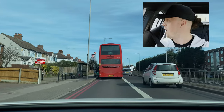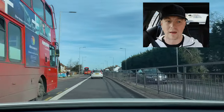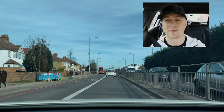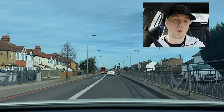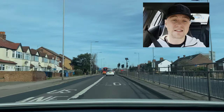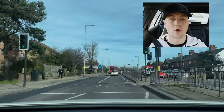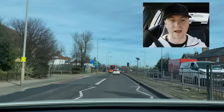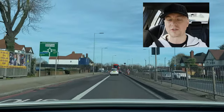Mirror, internal, right mirror, signal. Notice I actually just checked over my shoulder a little bit to make sure that it was free and there was enough space for me to change lanes, because the bus in front was stationary. So if I see that early, awareness, if I plan early, mirror, mirror, check, signal, then it's very easy to change lanes. Central London. So having a look here, I can see the sign for Central London.